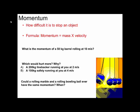So if I have my soccer ball and our heavy medicine ball, and they move at the same velocity, which would be harder to stop? The medicine ball. Yeah, the medicine ball, because it has more momentum, more inertia. If they're moving at the same velocity, the medicine ball has more mass, so it'll have more momentum, which means it's harder to stop.